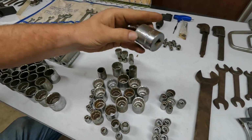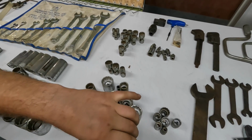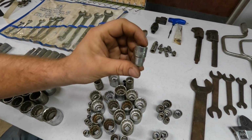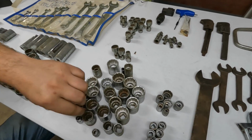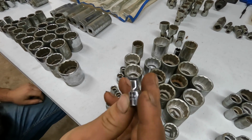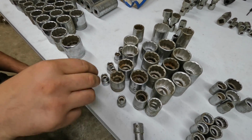There's tons of Thorson sockets in here as well. There's even some Herbrand. There's a couple Herbrand sockets in here. Some more Proto. Like I got this really tiny Proto 4mm socket. It's nice and shiny too.